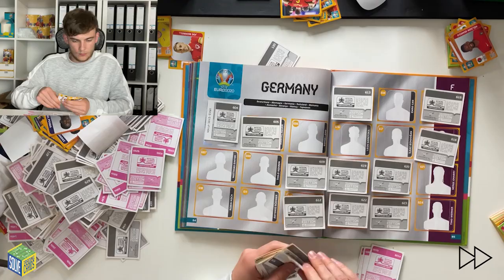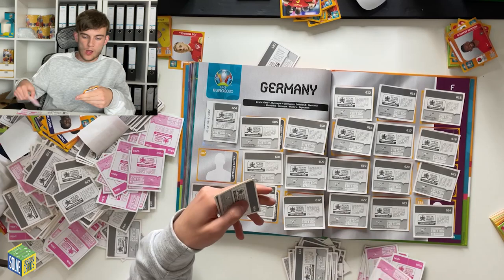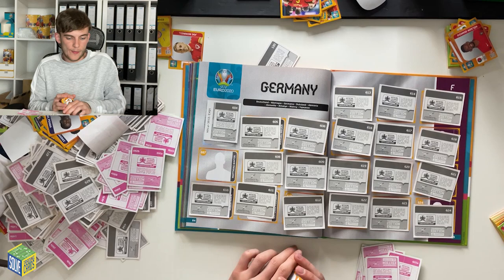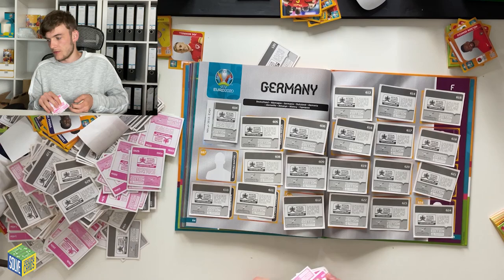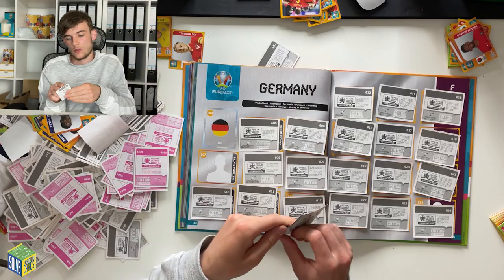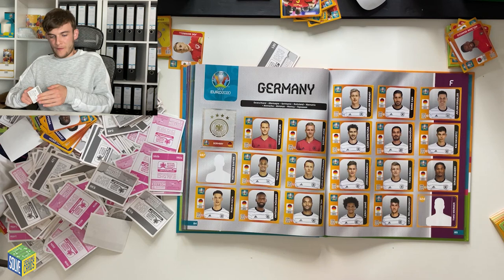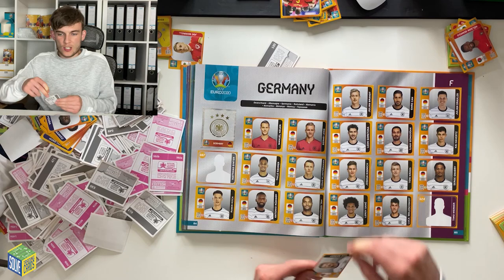Come on, 607. Come on. No 607s. So we are missing Matthias Ginter. Frustrating, really frustrating. But it's all right. We're nearly there. Start sticking these in. Finally, Timo Werner, the legend himself.